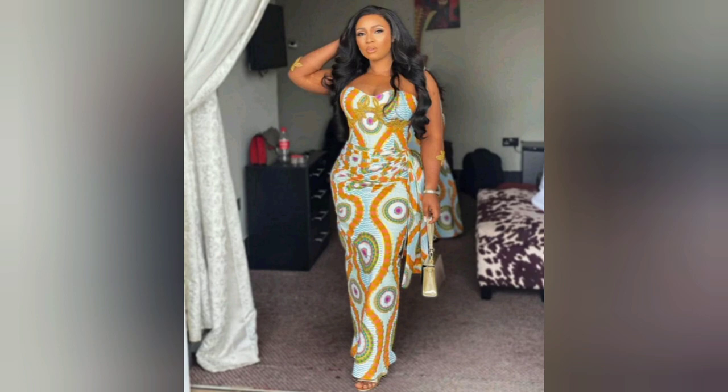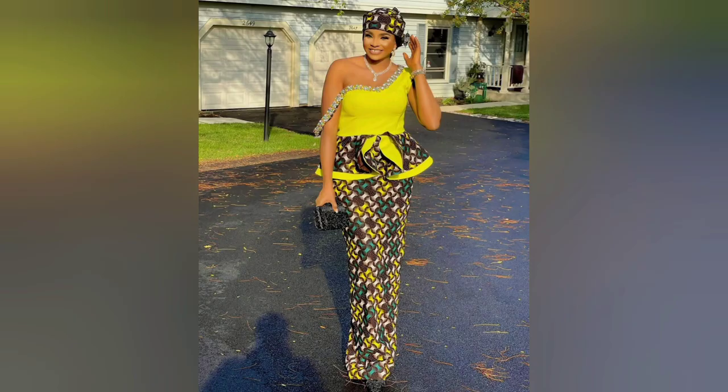Like this particular Ankara style you're seeing, straight cut, very simple and lovely. The details on the print are so beautiful.